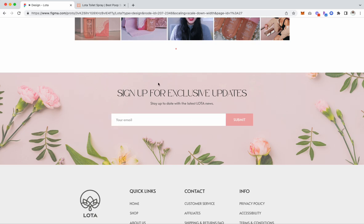So that way, even if they're not ready to buy yet, they get the discount code, you get the email, and you can start sending them emails and get them a part of your email campaign.